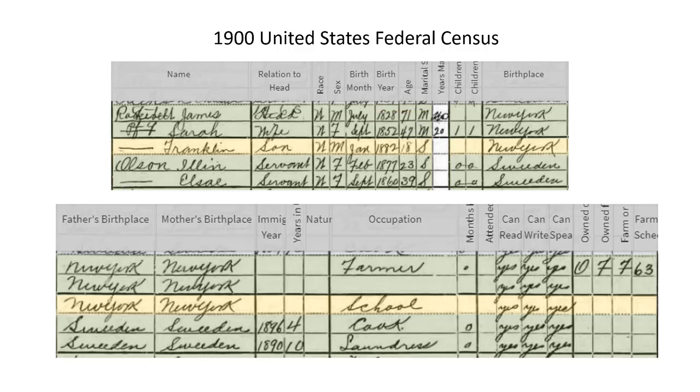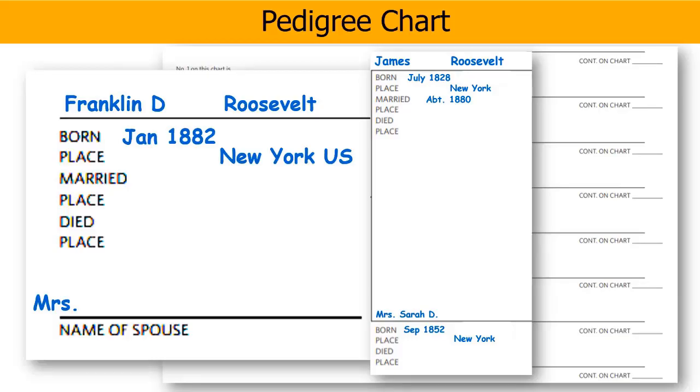That looks like another mystery to solve. Do you see why I love the census? Let's put down what we have learned. We are a lot closer to Franklin's birth date and place, and his dad is much older than the typical dad. That tells me that maybe this is his second marriage.